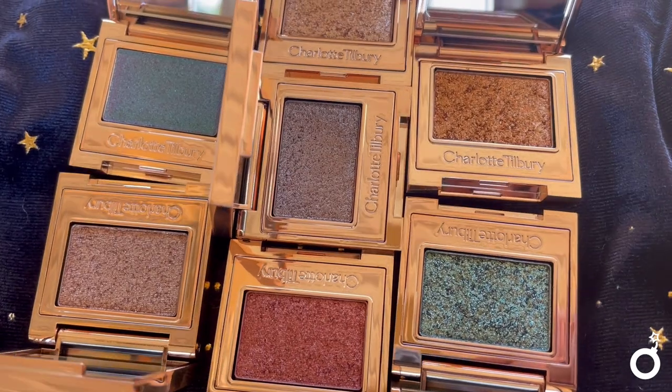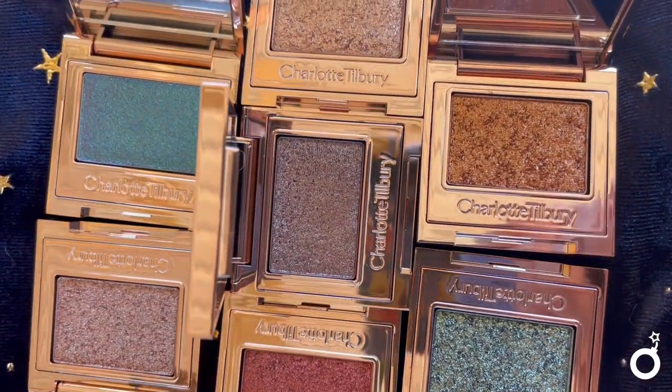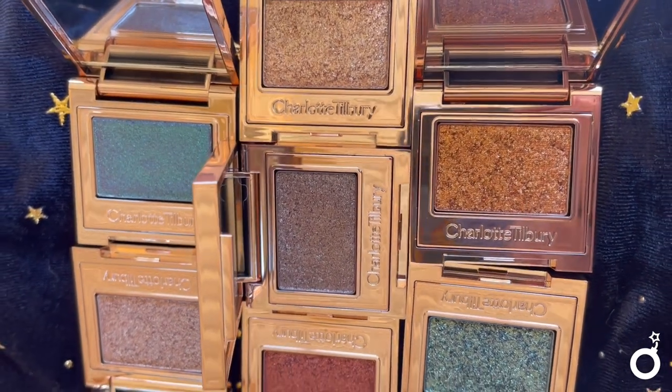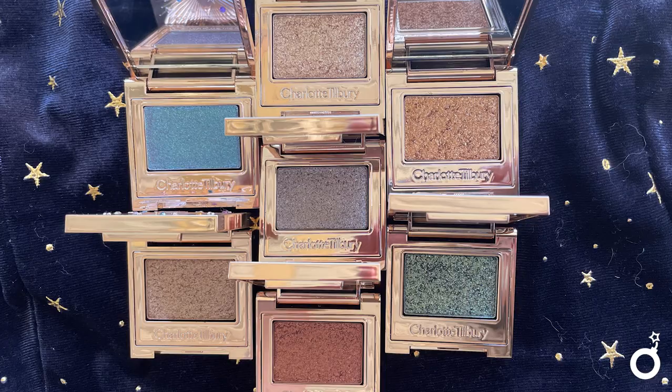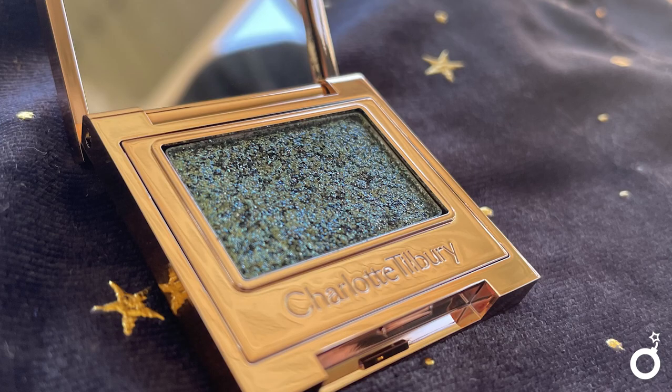These eyeshadows are described as a diamond-inspired pigmented pop of color to amp up every eye look this party season. It is available in 7 hypnotizing shades. Rose Gold is the secret to a rose gold gaze with a champagne peach shimmer. Emerald Eyes is an iridescent jade green eyeshadow with a veil of sheer shimmer for mesmerizing eyes that hypnotize.